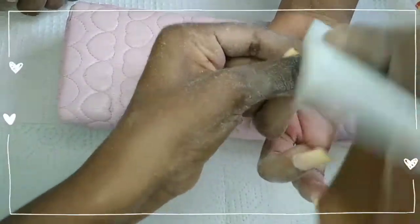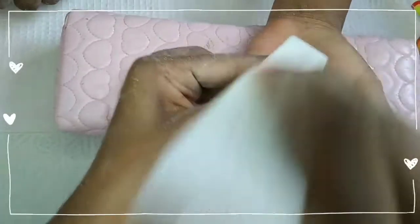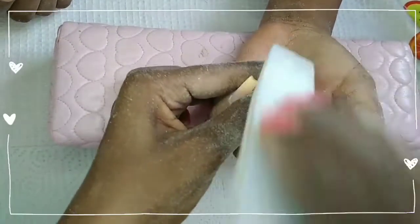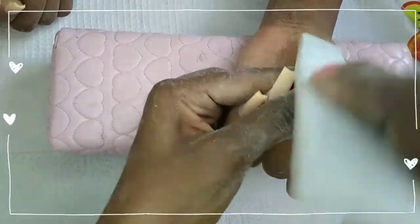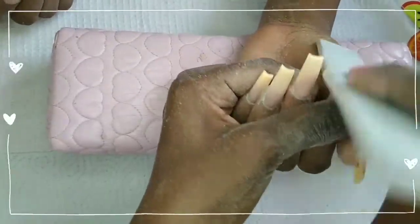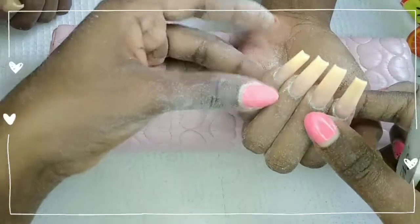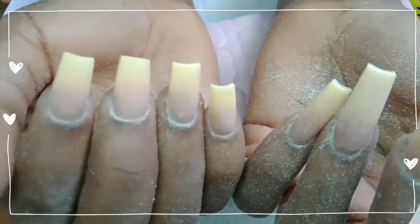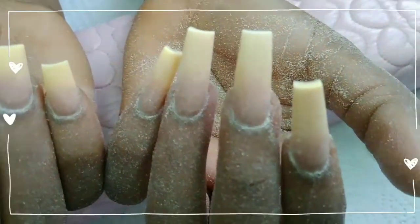Also, I wanted to say that I do charge extra if somebody is doing nails longer than long sets. I will charge you extra, and the reason is because it does take up more product. So if I'm using up more products on your nails, I have to charge you for the extra products that I'm applying on your nails. So let's just put all of that into consideration when you're making up your price list.